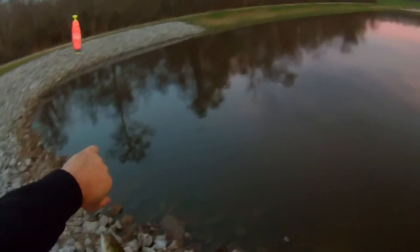Oh, nope. Not what I wanted. Well, four bass. I got four or five Sockley, I can't even remember. Damn, another bass. That's what I'm talking about. Another one. Getting smaller though. There we go, another one. Hell yes. Another big one. Nice size at least.